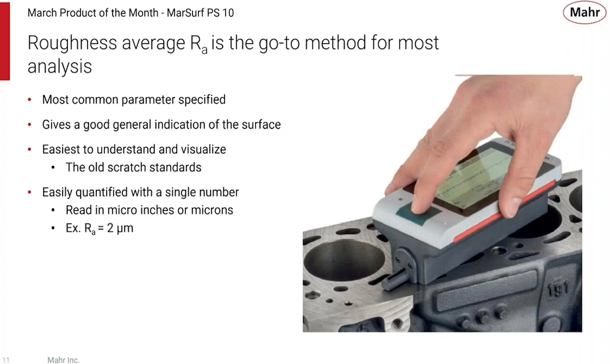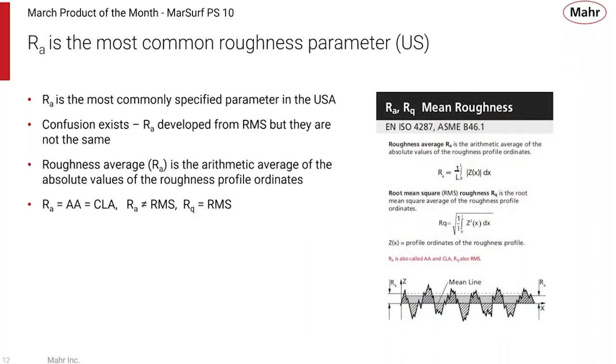So Ra is the go-to method for most analysis. It gives a good general indication of the surface. It's the easiest to understand and visualize. It kind of references back to the old scratch standards. And it's easily quantified with a single number. It's read in microinches or microns. So an example would be Ra, or roughness average, equals 2 micrometers or 2 microns. Very easy to understand. And like I said, Ra is the most commonly specified parameter in the US.